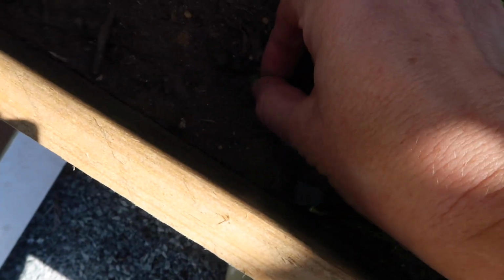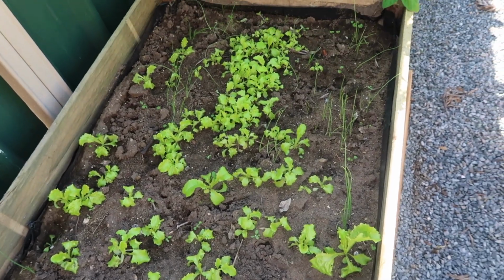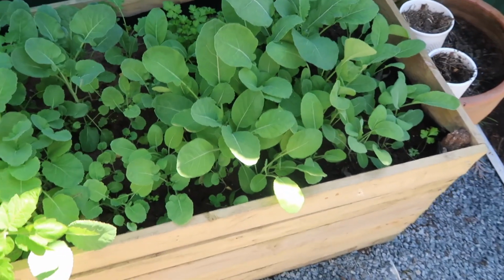That's a weed. I've done a little bit of reading as well around having mulch, but I just don't know how am I supposed to mulch that, and is there any point in putting mulch in that?